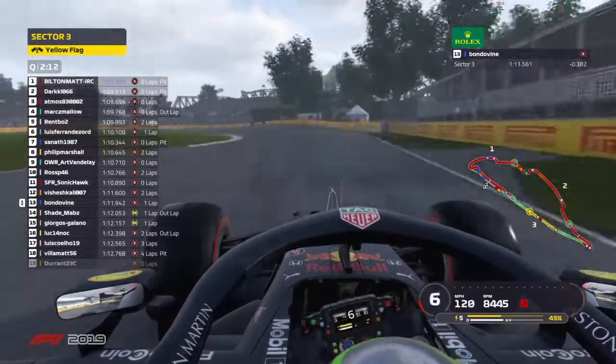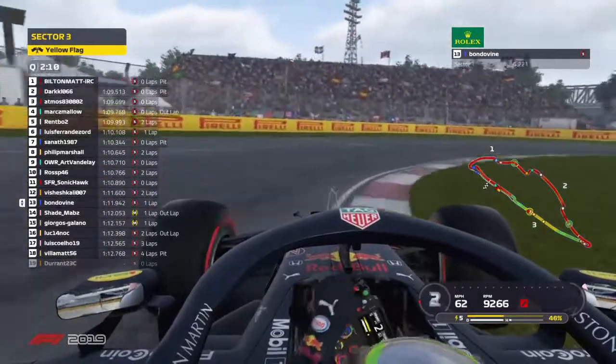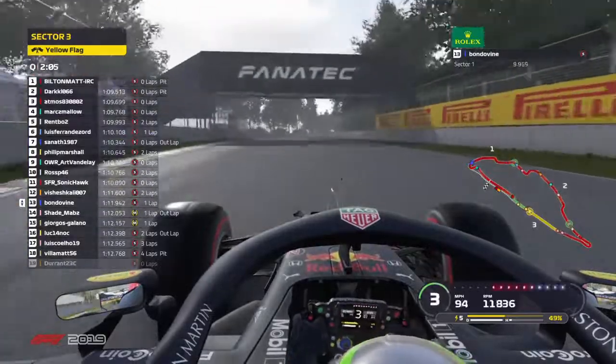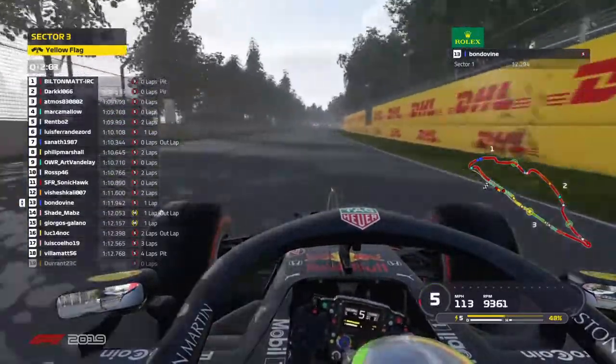Good to see quite a full lobby today, only missing one possible driver, which would have been me. But I decided to do comms because I am a lovely man.